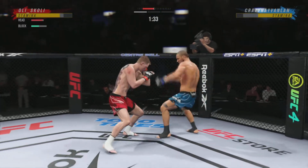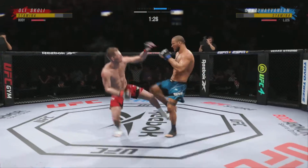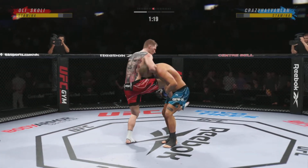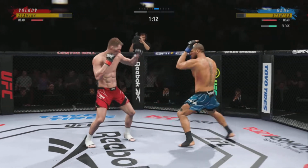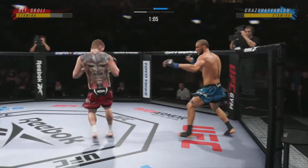Trying to get the knees going. Watch knees to the body. Nice body. All right, so a nice straight punch there after he caught the leg. He decides to punch out as opposed to going for any takedown. Beautiful leg kick thrown.